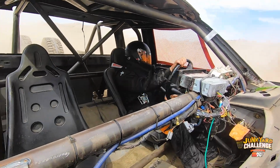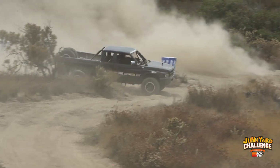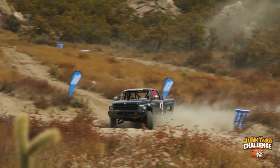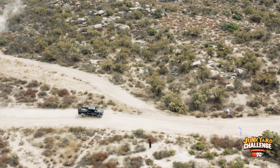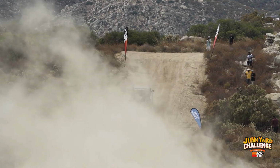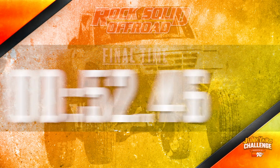Oh, I don't know if it's got enough power. Soft. Sounds like he doesn't have it in first gear. I know, it sounds like it is not revving up. Almost blew that one. Dude, I mean, arms flailing. Wow. There was a lot of steering wheel going on right there, dude.